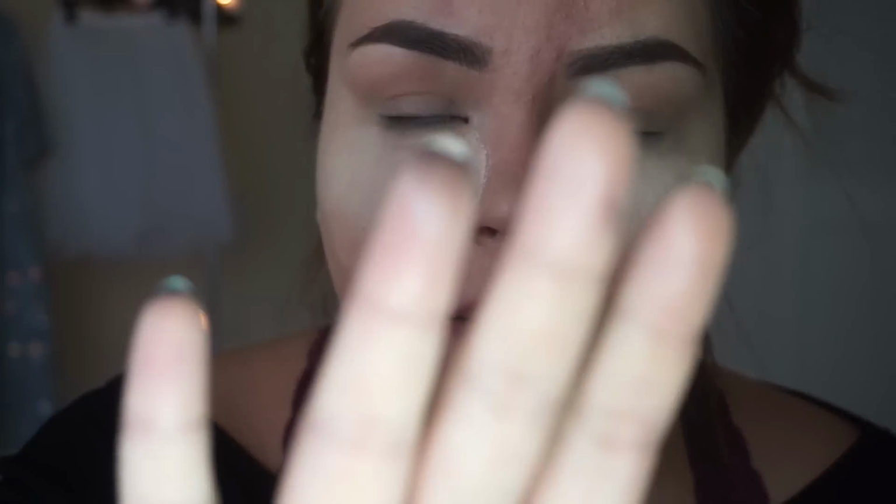So just like that, it's very, very simple. And now I'm going to go ahead and take this. Like I said, I've tried it with a brush. It works a lot better with your finger. So I'm just going to use my ring finger. Make sure it's not too much.